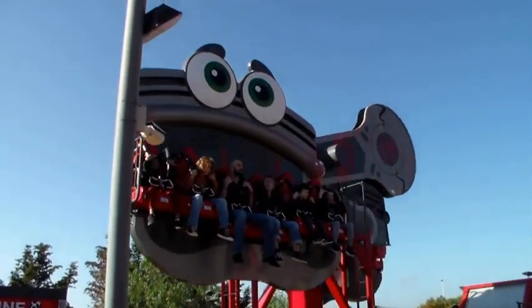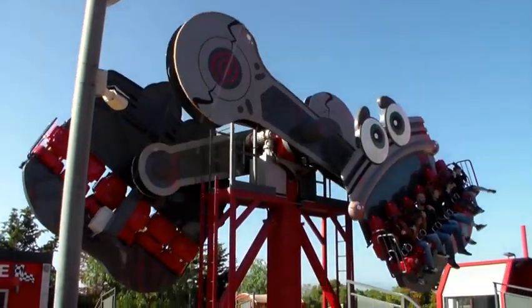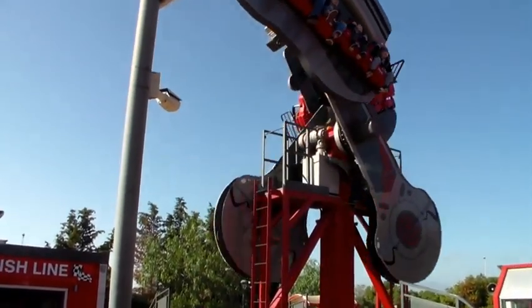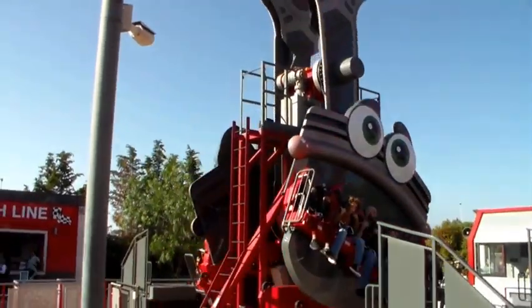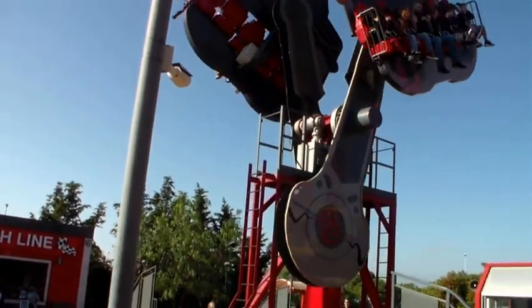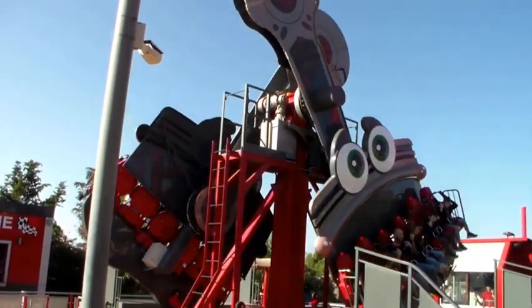So it's now time to do some flat rides here at Ferrari Land, and I'm going to start with Crazy Pistons here because it looks quite unique. It actually looks quite fun. As you can see, the pods that you sit in swing and it's kind of mixed with a Miami wave. So I'm looking forward to giving this a go. I think it's going to be quite good fun.